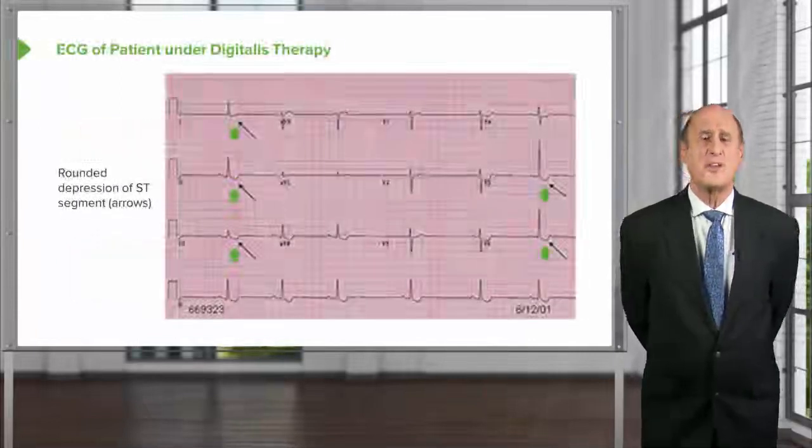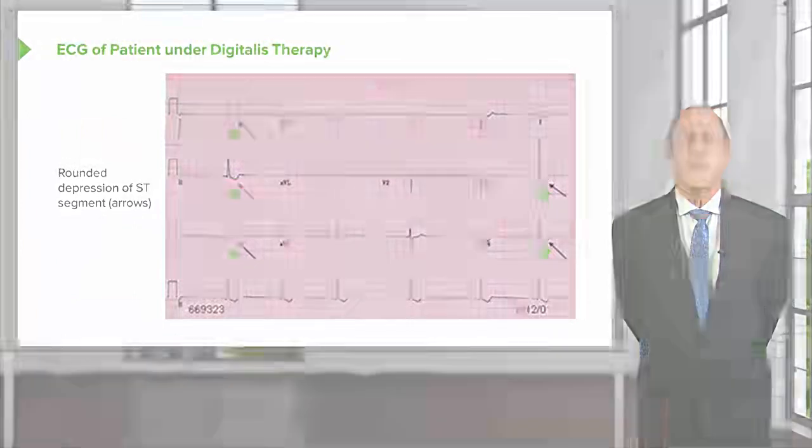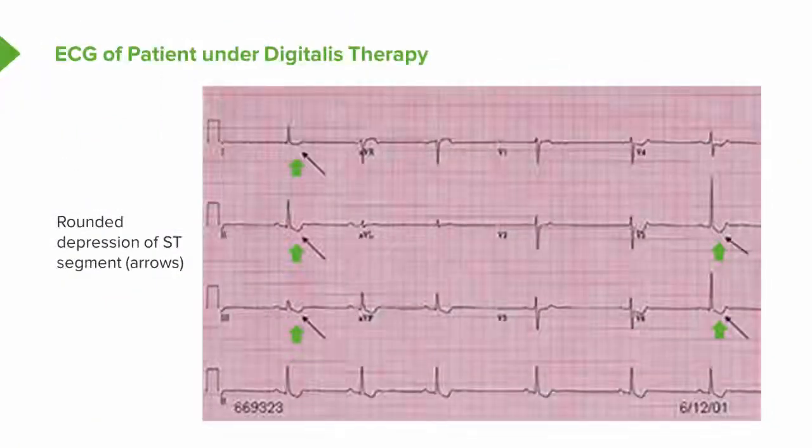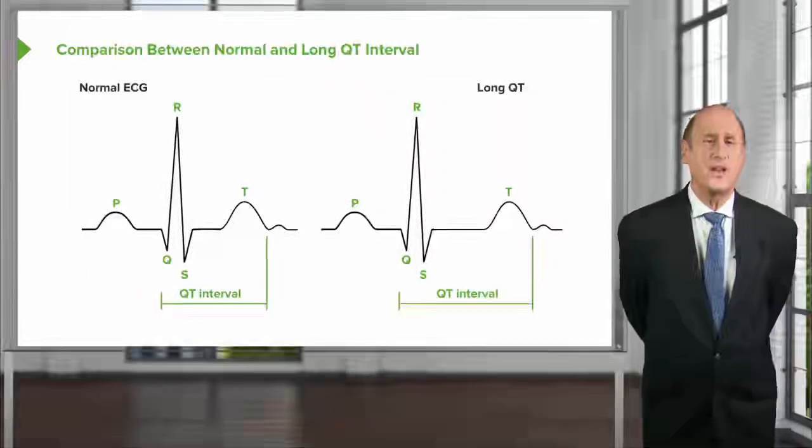So here is a typical ECG from a patient who's getting digitalis. Notice the smoothly rounded ST segment denoted by the green arrows. This is typical digitalis effect. Sometimes the EKG will be read as non-specific STT changes, but this one really looks to me like the patient's on digitalis.